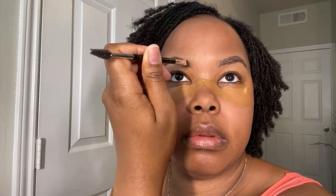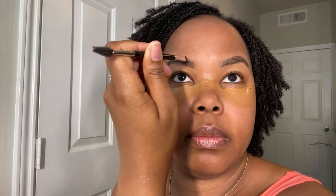Okay, and then for this part, where you have your hairs more towards your face, you want this to look just a little feathery. So I dipped again, tapped it off, and then I turn my brush vertically. When I do that, I'm mimicking brow hairs on an angle, on a diagonal as I go in. All right, and then I'm going to do the same on the other side.